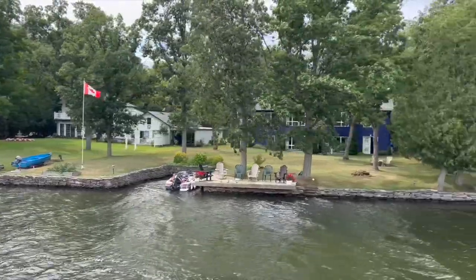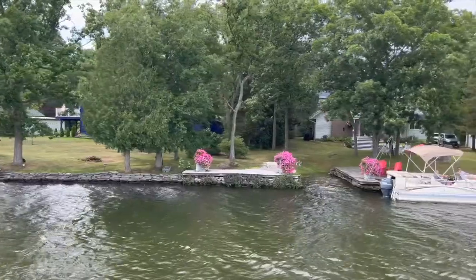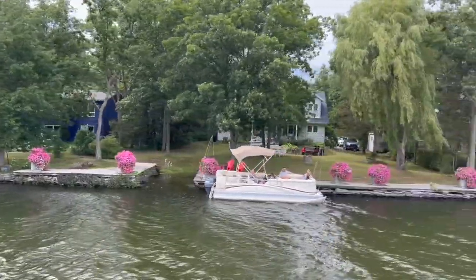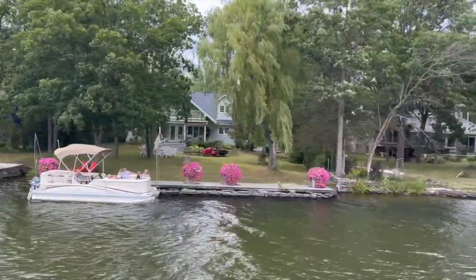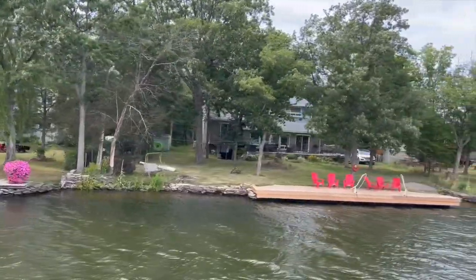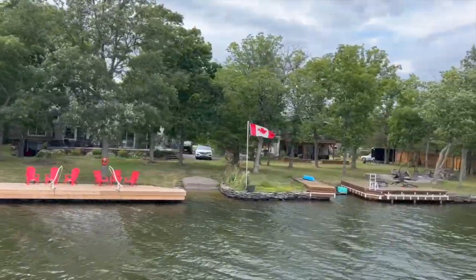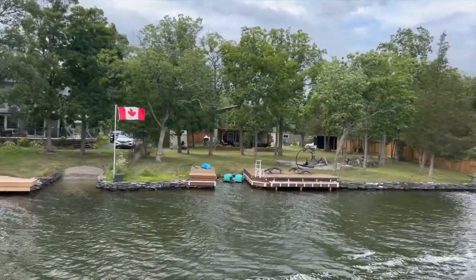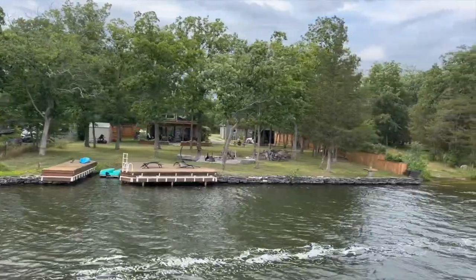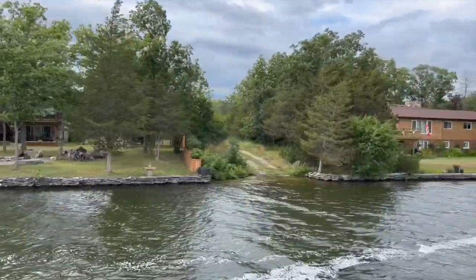More pictures of the houses on the shore of the Trent Severn. This particular stretch is full of a lot of cute little houses. And they're all waving their Canadian flags. Very pretty area. Nice place to spend the summer.